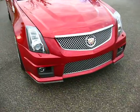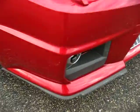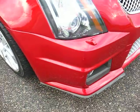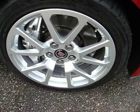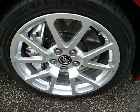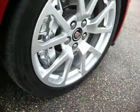The fenders were painted. The front bumper cover we had in color. You can see there's just a little bit of a scuff there on the front corner. On the rims, there's a couple of them that have a couple of marks. That rim there looks perfect. You can see the tires look really well, almost new there.